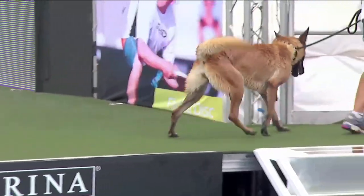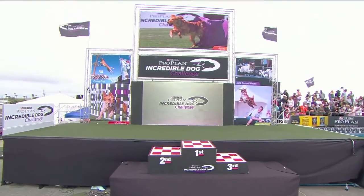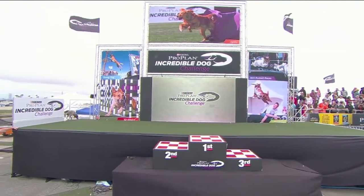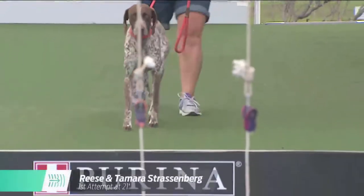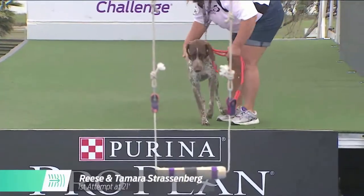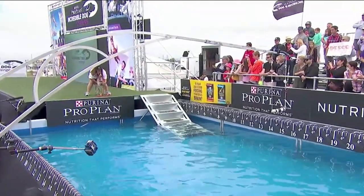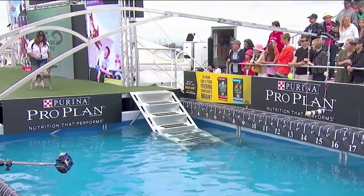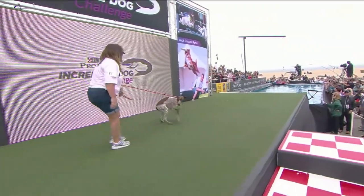So Reese, who decided to take a pass on the 20-foot mark, will have her first attempt at 21 feet. And Reese is a 2.5-year-old female German shorthaired pointer. Beautiful dog, making her way out on the stage. And most of the competitors do bring the dogs up to the edge of the dock first. They want to make sure that the dog knows what they are going after, that they see that bumper hanging out there over the water, and that is what they are supposed to retrieve. So they let them see it and then bring them back for their running start.